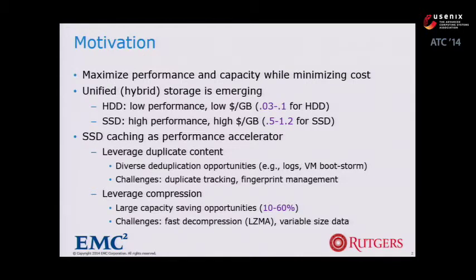We can also leverage compression to achieve high space efficiency. Previous work showed that compression can save 10 to 60% of capacity. Different from main storage, SSD caching should focus on performance rather than high compression ratio. So leveraging an LZ-style compressor can achieve low latency storage. The complexity of using compression is that it transforms fixed size data into variable size data. We need to figure out how to lay out data on the SSD effectively.